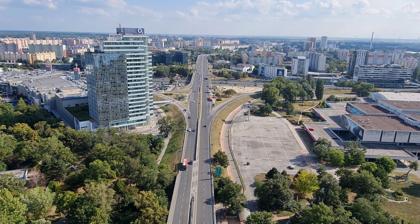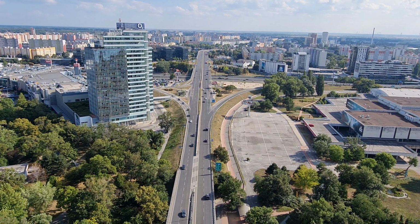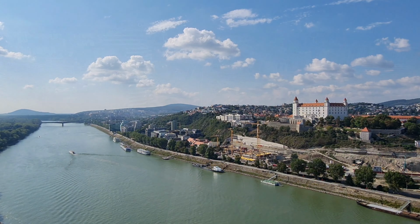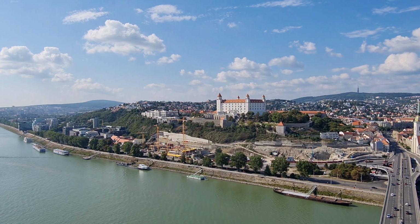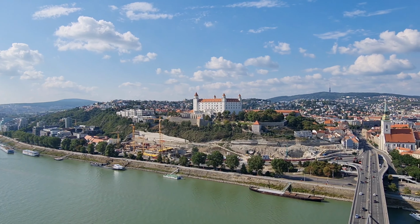As the only national capital that borders two countries, Bratislava is located between Austria and Hungary. Bratislava is only 18 kilometers away from the border with Hungary and 60 kilometers away from Vienna.